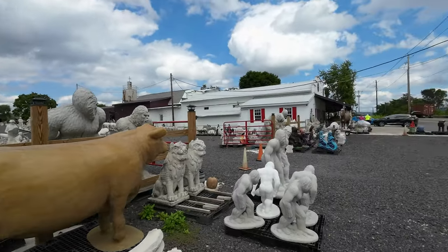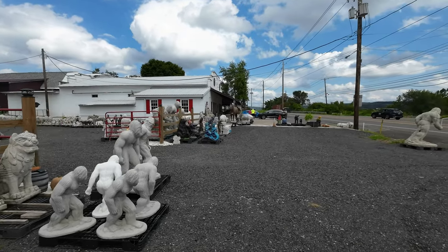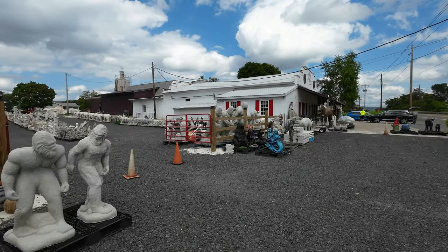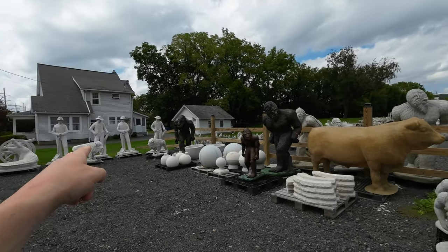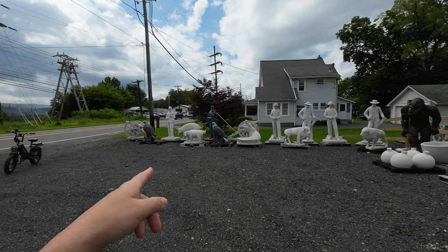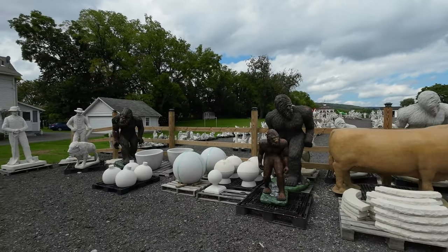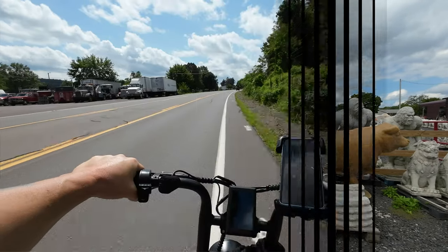Neat little place here. It's a concrete artwork. Everything from Bigfoots to mermaids, horses, miners, alligator, eagle. But yes, Bigfoot has been found.